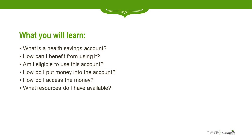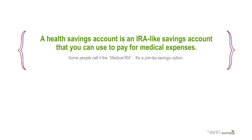So let's get started. A health savings account is like an IRA savings account that you can use to pay for medical expenses. Some people actually call it the medical IRA. It's a pre-tax savings option, and it can earn interest or be invested depending on the options provided by the financial institution that holds your account.